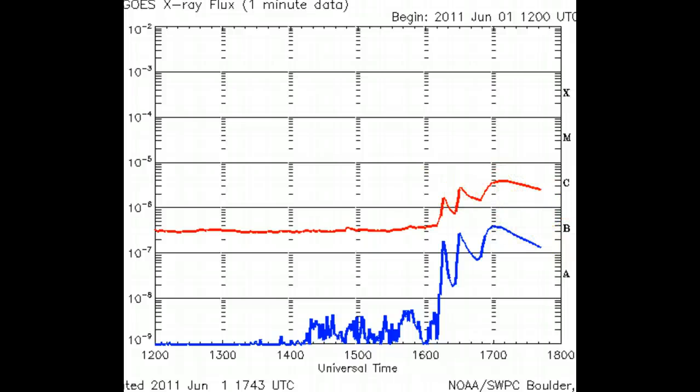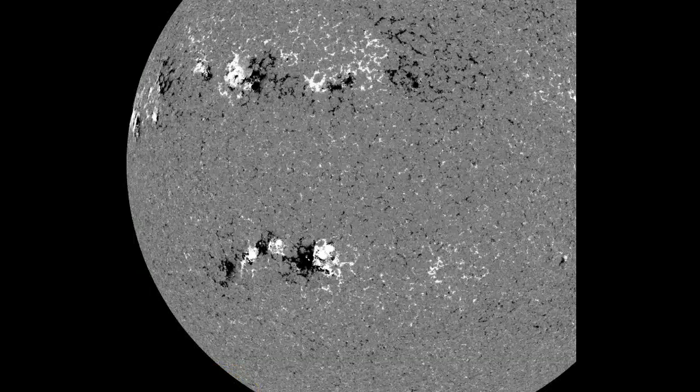Right now, I've not looked to see if there was any coronal mass ejection associated with this. It's a potential, but I did not check on that. But again, solar activity continues to be quiet to kind of unsettled. I'll show you one other chart here. I've shown you the magnetogram of the sun before.